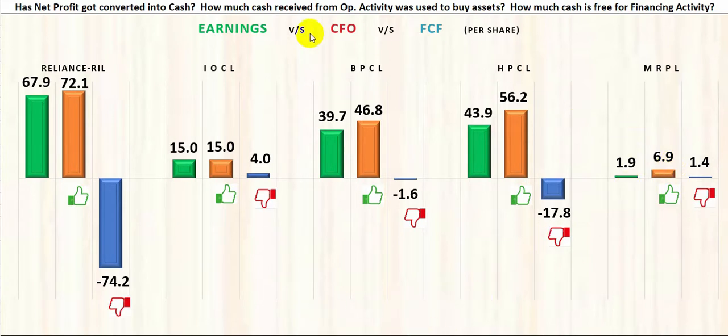The reason that I'm explaining this particular chart in detail is that this is very important to understand whether the company's profits are actually being received in the company as cash or not, and how well it is investing in assets and how much it has left over as free. This graph is very important to look at. I'll also be analyzing the 5 years profit and comparing it with 5 years of cash flow from operations and 5 years of free cash flow later on in the analysis.